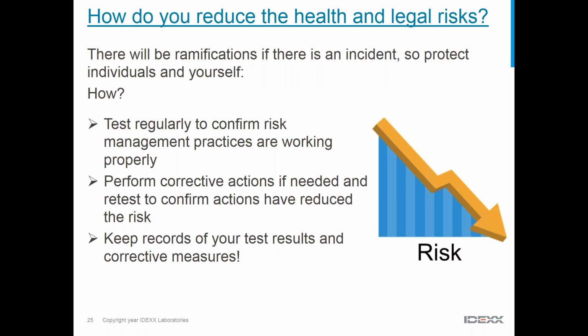So, test regularly to confirm your risk management practices are working properly. If you do that, then you will be enabled to perform corrective actions whenever they're needed, and then retest to confirm that those actions have actually reduced the risk. And then keep records of everything you do, because if, God forbid, something happens and someone does get ill and there's some sort of litigation that results from that, you have all of the proper paperwork and results that show that you did what you're supposed to do. And sometimes biology just happens and disease just happens, but there's things you can do to control it.